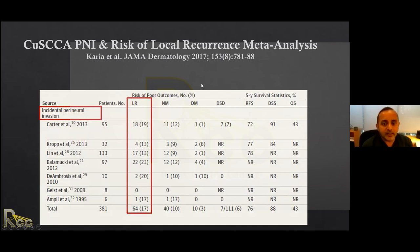This is a very nice meta-analysis published in JAMA Dermatology a few years ago, looking at local recurrence as well as disease-specific survival in patients with PNI. It's a very good review article for all of you to read at some point. Just to give you a summary of this article, when you look at incidental, or microscopic, PNI, the risk of local recurrence is on the order of about 17% in these patients, and disease-specific death is about 6%. So these patients are very, very treatable.